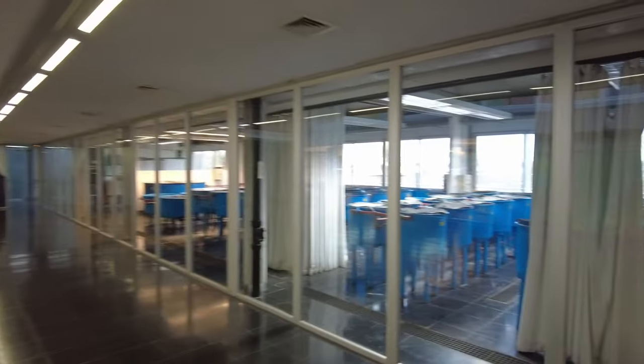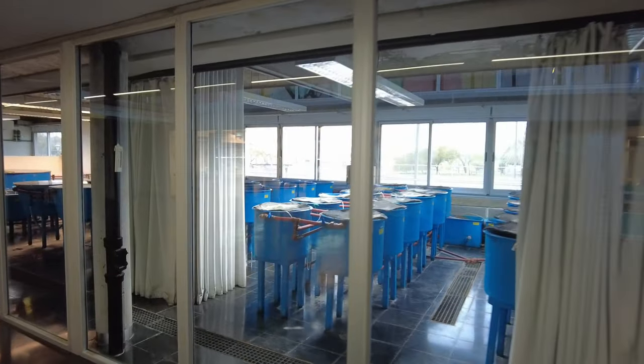All right, so we're inside. It cost 4,000 pesos for foreigners to come in. I think for residents of Santa Fe, it's free. And right in here, in the main entryway, you can see they've got all kinds of science going on.